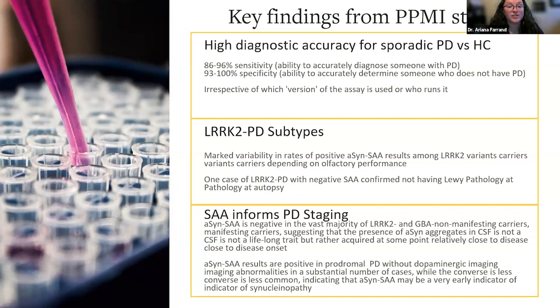And then we also know that SAA results can be positive in prodromal Parkinson's patients. So maybe patients that don't yet have abnormal DAT scans, but do have things like REM sleep behavior disorder or olfactory dysfunction and things like that. So it seems that SAA can potentially be a very early indicator of synucleinopathy.